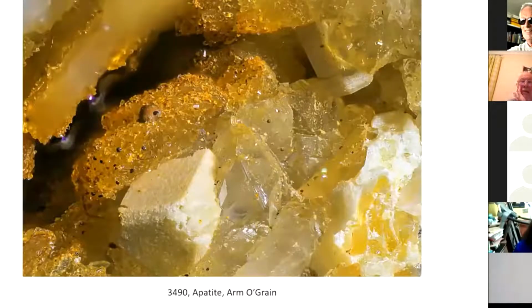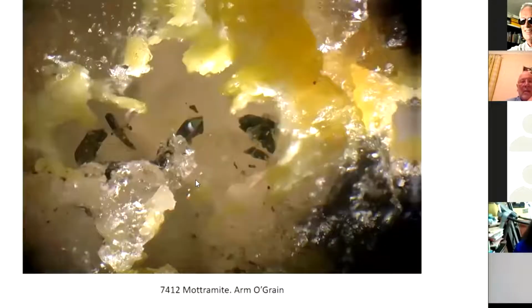From there, we get the very small, I've put this as apatite. I'm still not sure if it is or not, but they seem very cubic. But I don't know. It may be a coating or something. But the main thing from here is the little black micromount crystals.